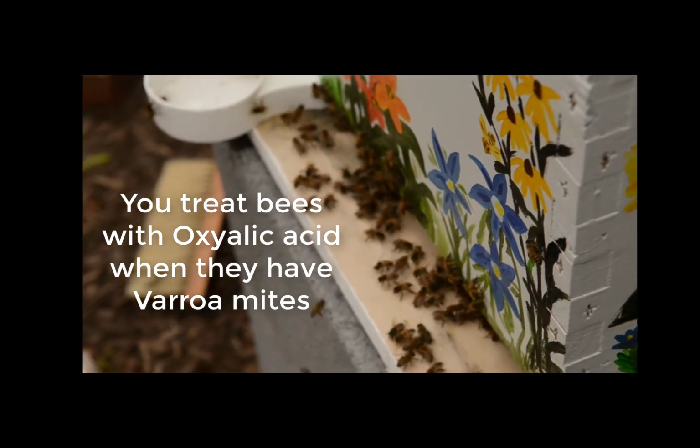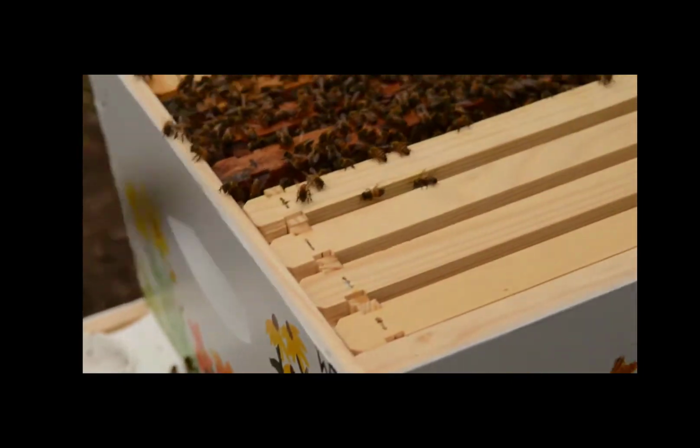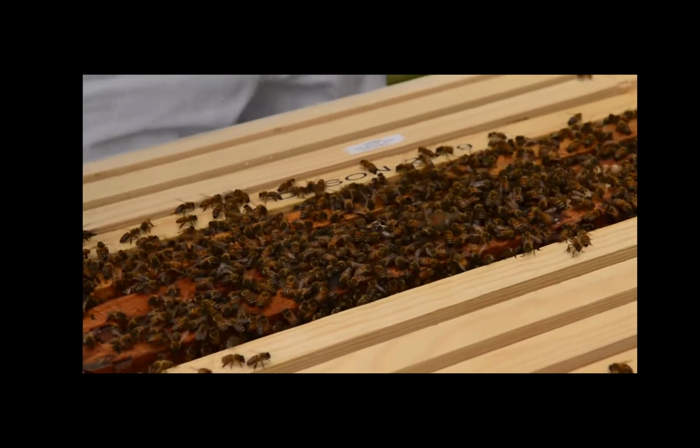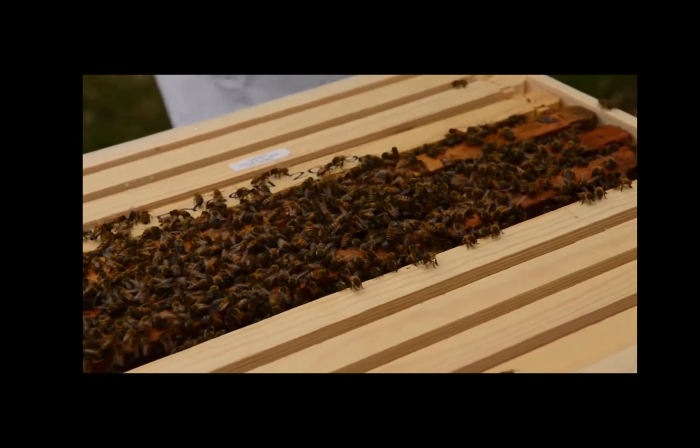So we do that a couple times a year. That's normal. That's just to keep the mite population down. You're not going to kill all the mites. But the less drone you have, the less likely you'll have a mite problem.